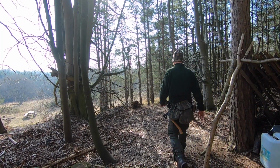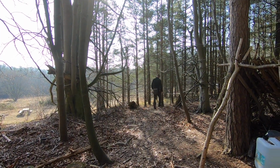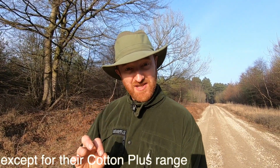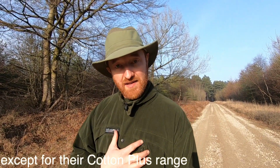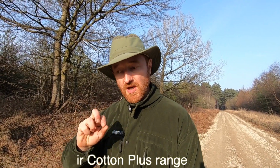There's really only one downside for bushcraft use, which is the fact that it's not very fire retardant. None of the Paramo range is fire retardant, and this is no exception. So for you bushcrafters out there, or for you wild campers that are going to be using fires or wood gas stoves, anything like that which is going to be spitty, be really careful with it. Put something on over the top.